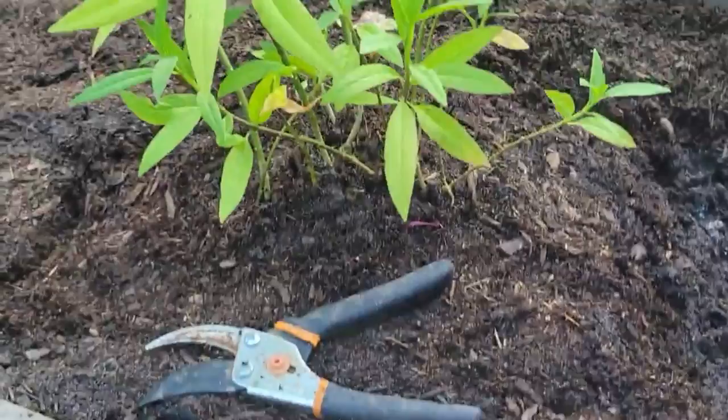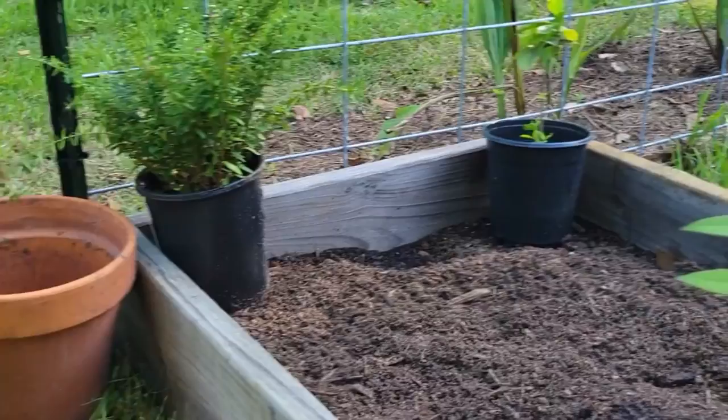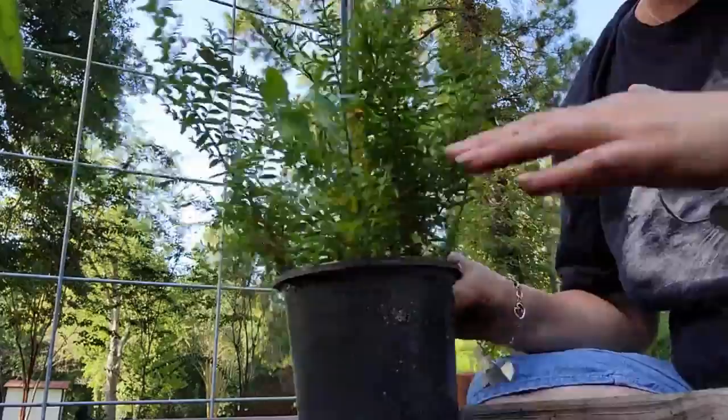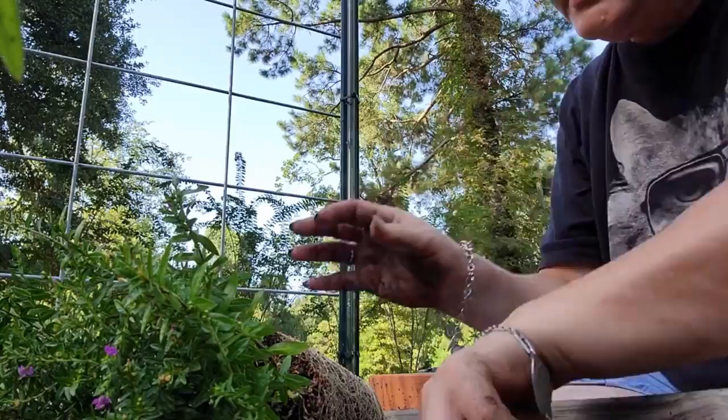Okay. The Mexican heather's in. And there's the milkweed for the monarch butterflies. And I still have that Mexican heather and that gardenia to get into the ground. I'm gonna go ahead and put the Mexican heather in the ground because I know they're so root bound. I reused the plastic pots from the store to start other plants.